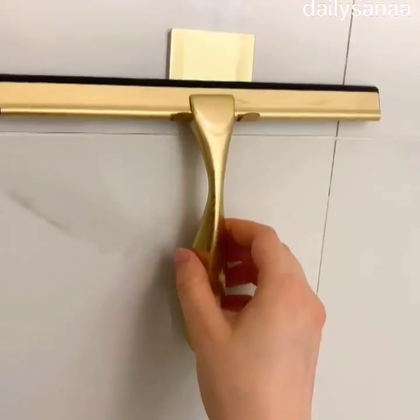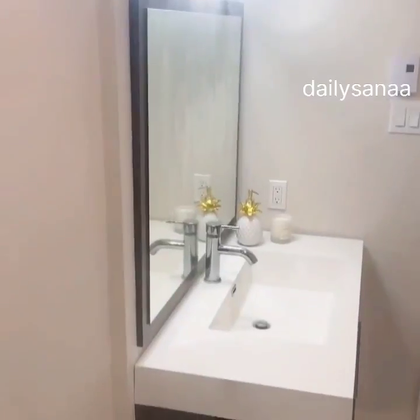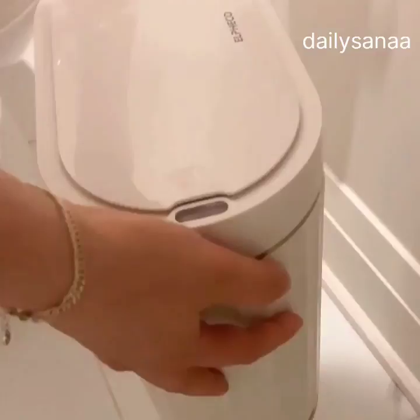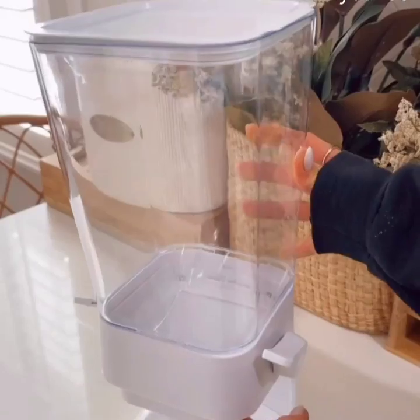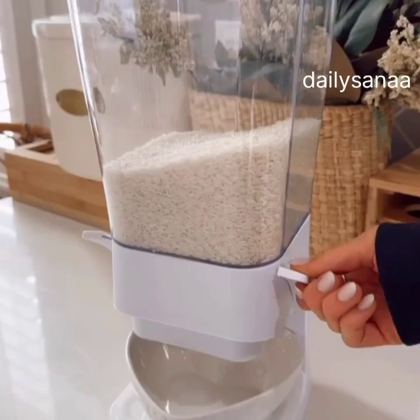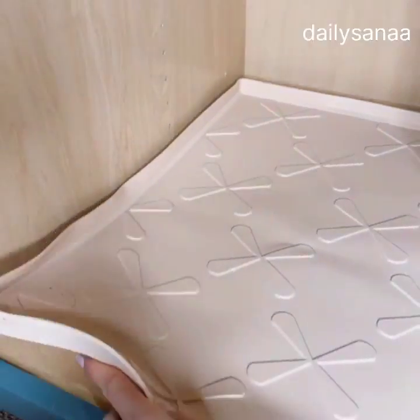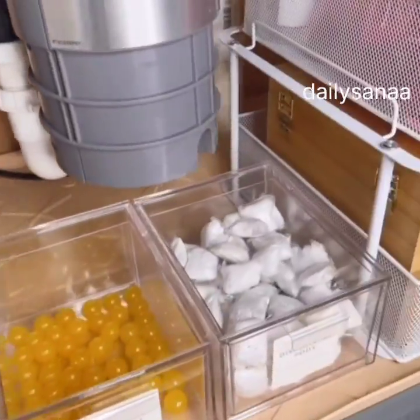First is this squeegee that works really well on removing condensation in the shower, mirrors, and windows. Second is this cute automatic trash can that's designed to fit narrow spaces. This countertop snack dispenser has a wide enough mouth to easily pour out pasta, small snacks, rice, beans, cereal, oatmeal, and even dog food. This waterproof mat protects your under kitchen sink area from leaks and spills.